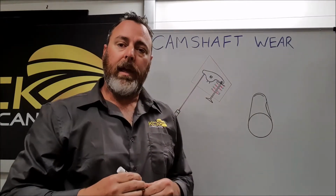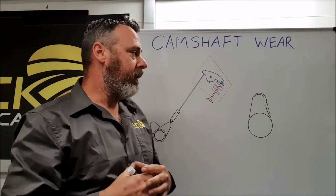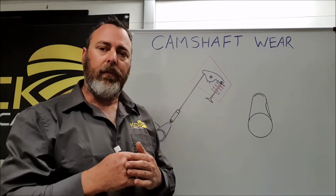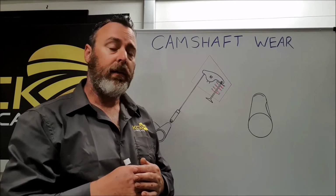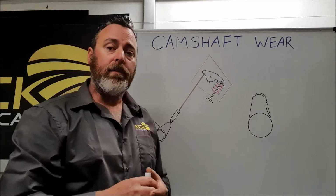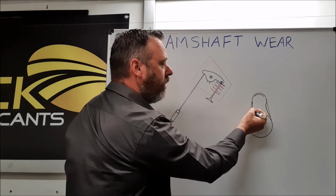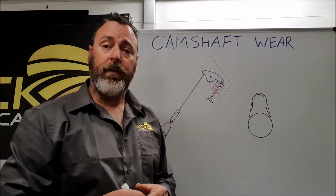So whether it be mechanical binding or your oil just isn't up to the task, if you're using a standard oil or a low zinc oil, it will not meet the necessary requirements for a performance camshaft because it is working that much harder. On the closing ramp of the camshaft lobe, if we have slight divots in the closing ramp, this may be because the valve spring isn't heavy enough.